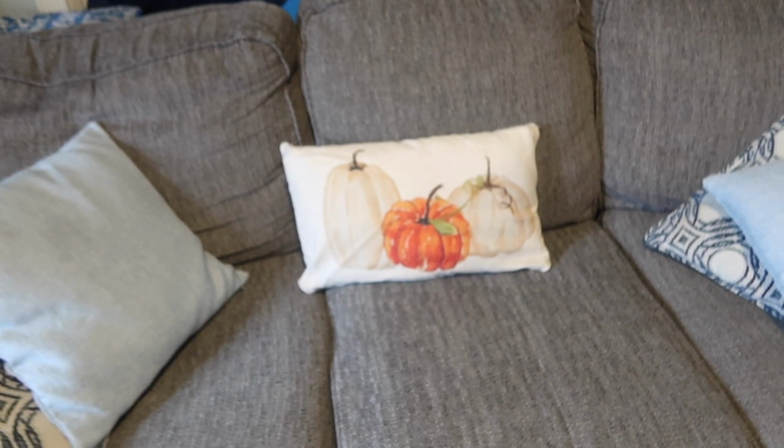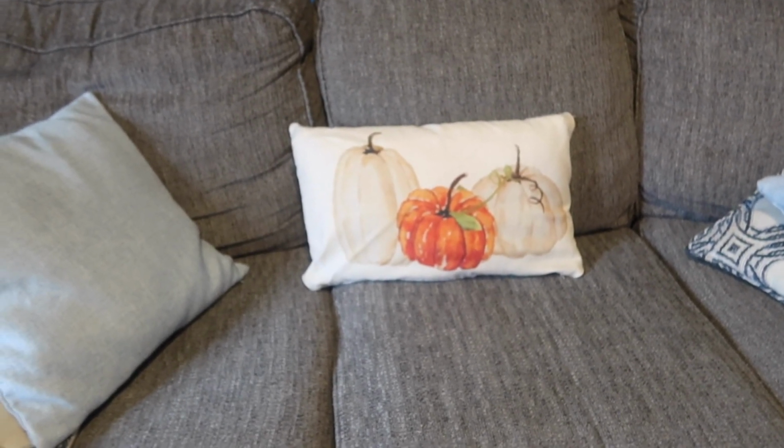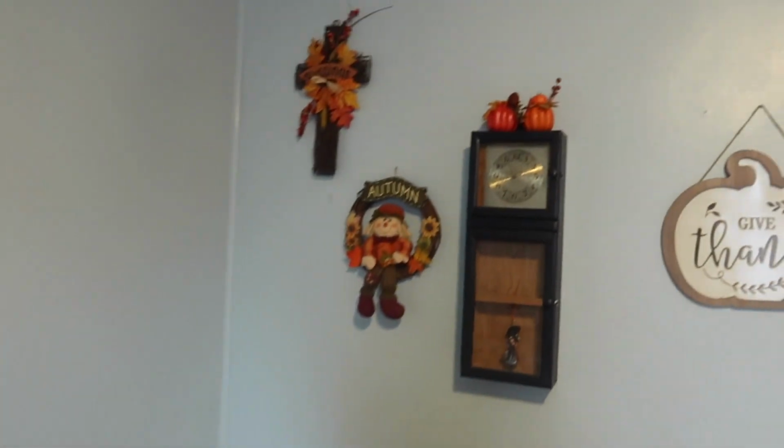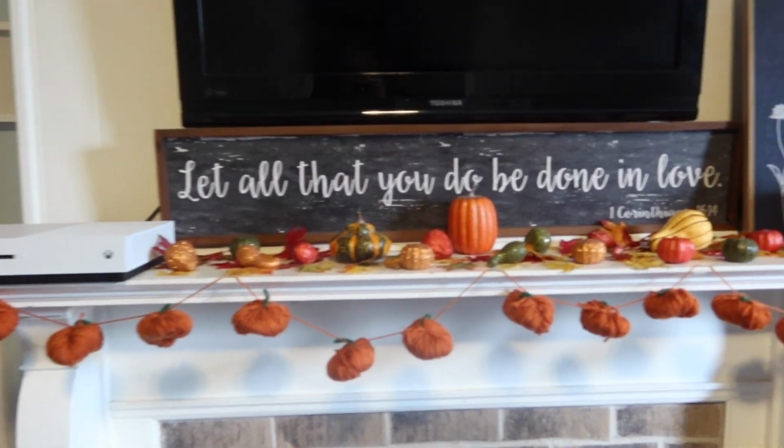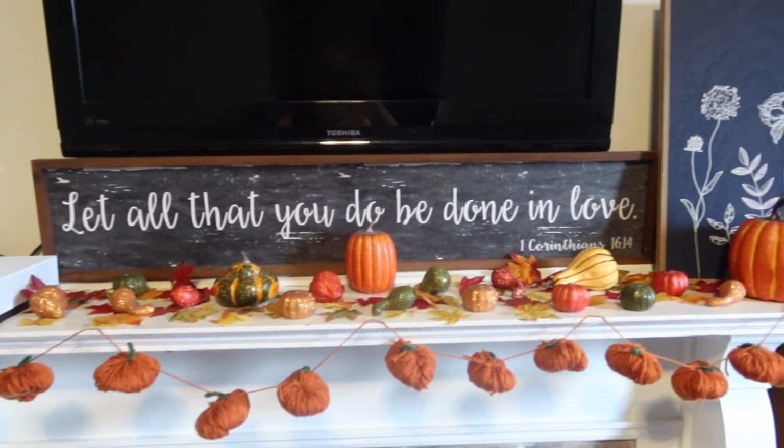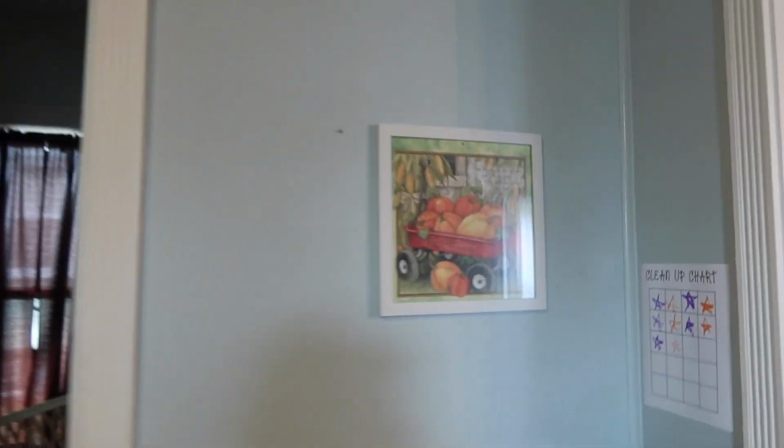I got rid of a lot of stuff, but I wanna go through. I know I have more stuff up there that I don't use, but let me take you around real quick and show you all of my decorations. So I just switched out the cover for this little pillow. So it has some pumpkins. And then I put all this stuff up on that wall. And then my mantle, I hung up the little garland and I just threw all these little pumpkins, gourds, and leaves on there. You saw that yesterday.